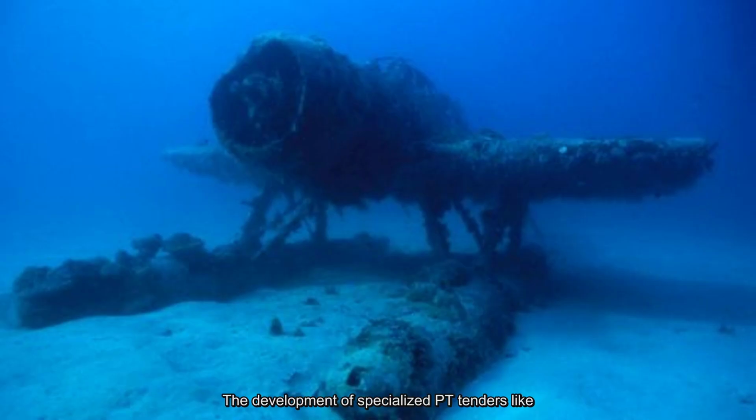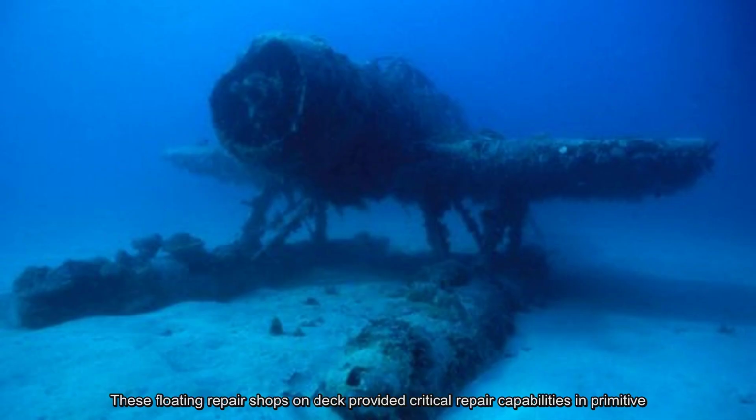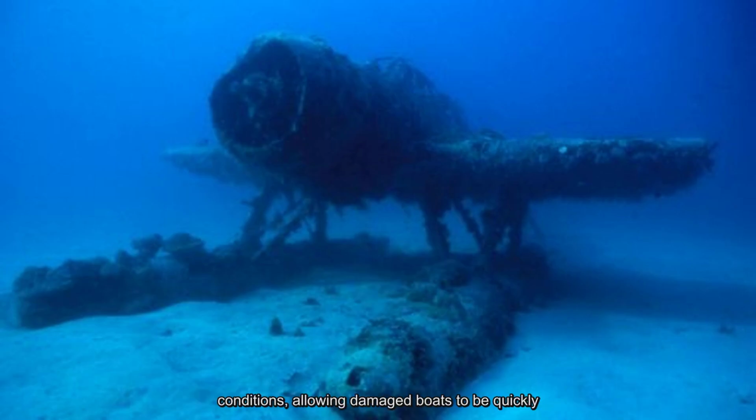The development of specialized PT tenders like the USS Hilo Portunus and the LST-201, later USS Pontus, along with floating dry docks and repair barges, revolutionized their operational reach. These floating repair shops on deck provided critical repair capabilities in primitive conditions, allowing damaged boats to be quickly patched up and returned to the fight.